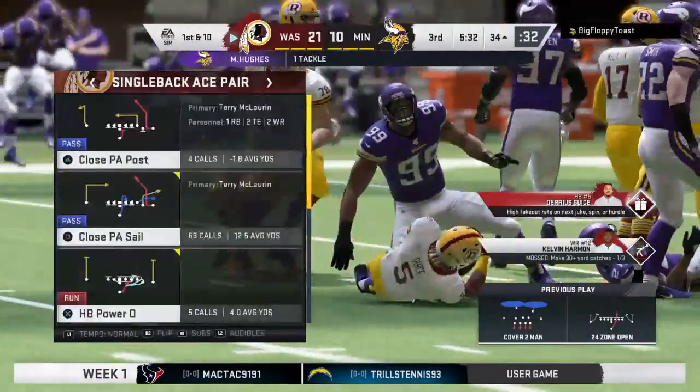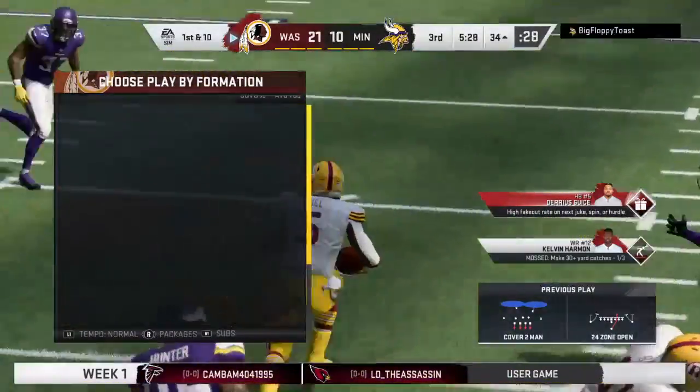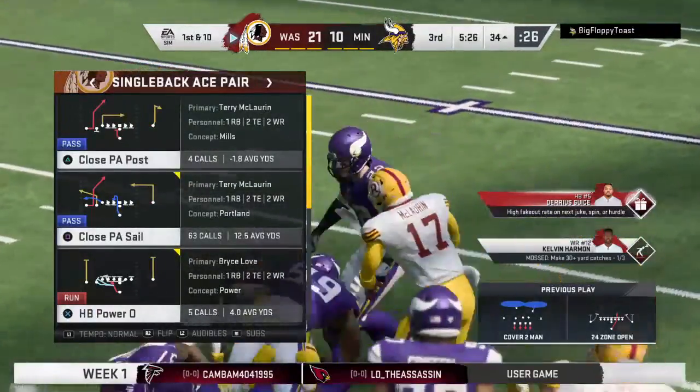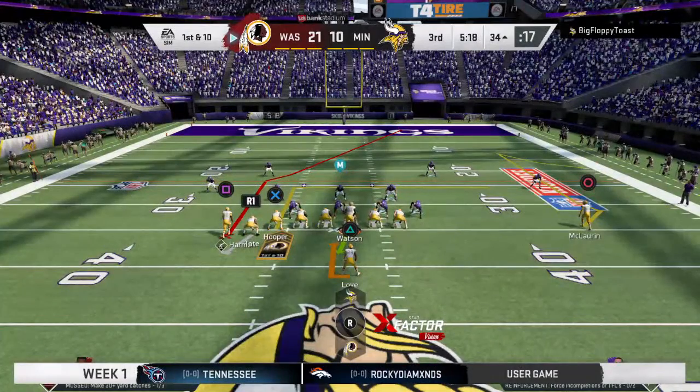Now, this is an example of breaking down a defense, because on a lot of these runs, he's getting past the point of attack, and guess what he's doing? Forcing the secondary guys to have to make a lot of tackles. From the 34 now, here's 1st and 10.